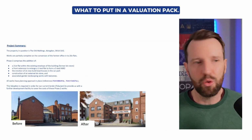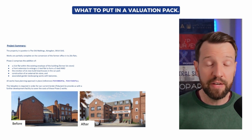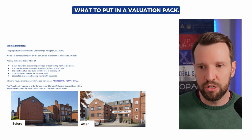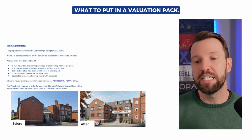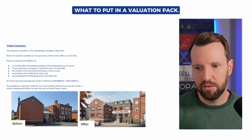Key is to give a quick overview, a project summary. So I've said the works are partially complete on the first phase, which is 20 units. And then phase 2 comprises all the additions that I've mentioned in the intro to this segment, where they can find the latest planning approvals to show that it's got approval, ready to go, and why it's needed. So this is the valuation for the lender to provide us with a further development facility to cover the costs of the phase 2 of works.